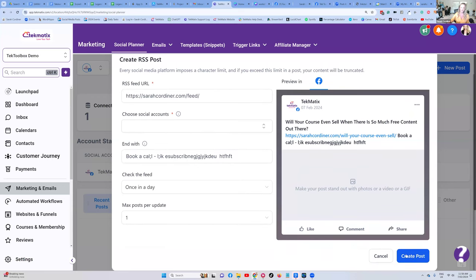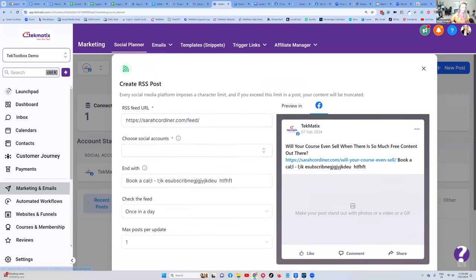Entirely up to you. You're then just going to press create post, and that will now automatically share any blog posts that I publish on my blog, and automatically distribute them across my social media. Amazing. Now for a YouTube RSS feed, how do you find the YouTube RSS feed?